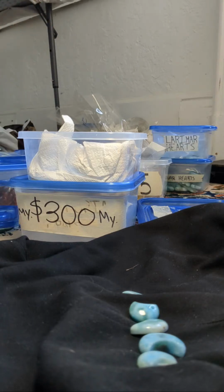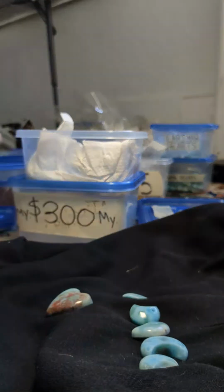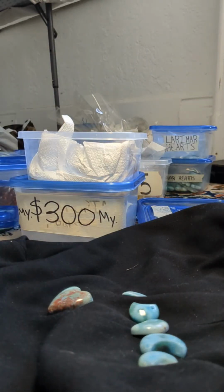Are all the moons this basic shape and size? Yeah, I don't think I have any of the rounded ones left. Mostly cabs and pendants like that. I had some rounded ones, but mostly they're all cabs. I know it's not the best, but it is what it is.